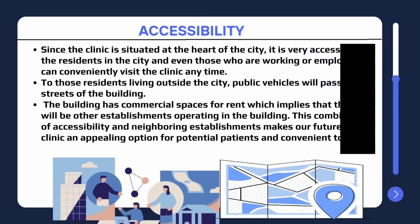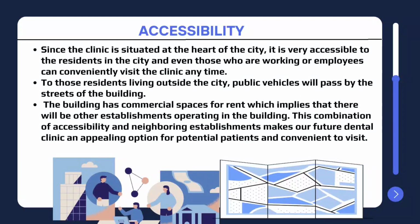Accessibility. Since the clinic is situated at the heart of the city, it is very accessible to the residents in the city, and even those who are working or employees can conveniently visit the clinic anytime. To those residents living outside the city, public vehicles will pass by the streets of the building. The building has commercial spaces for rent, which implies that there will be other establishments operating in the building. This combination of accessibility and neighboring establishments makes our future dental clinic an appealing option for potential patients and convenient to visit.